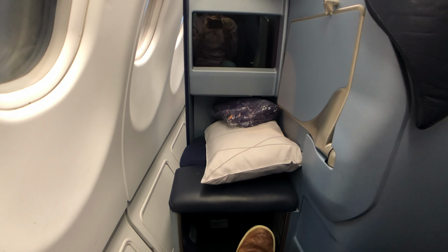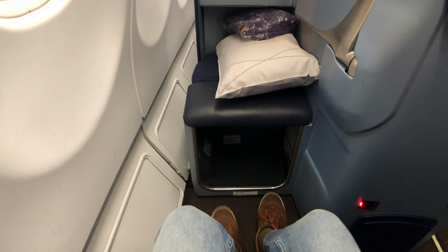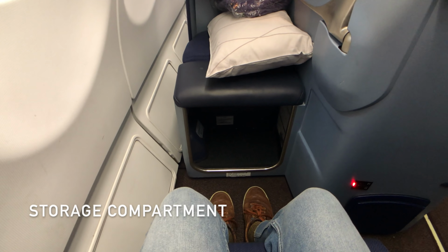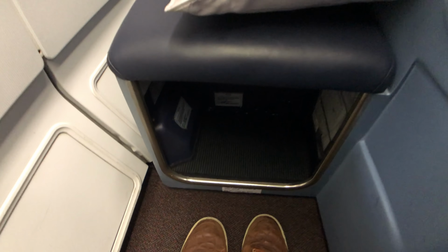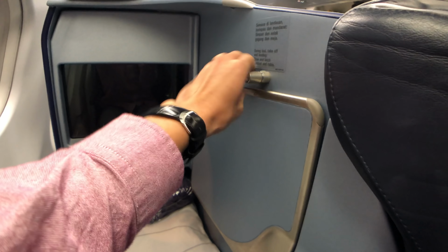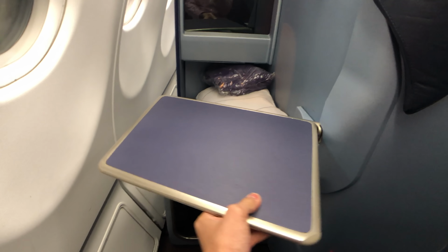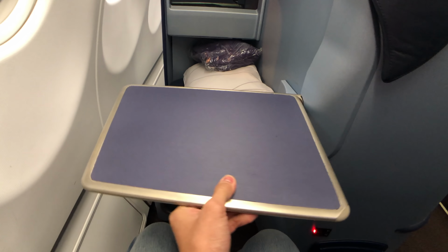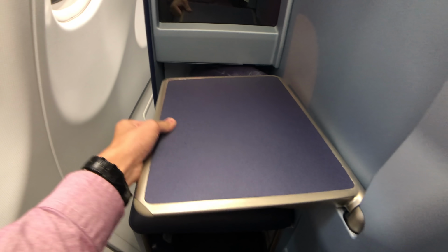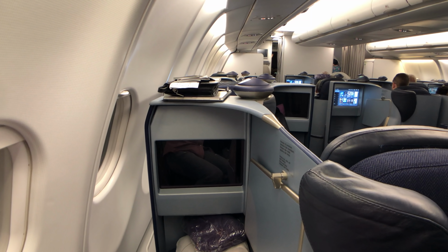Now the seat features. If you're taller than me, you'll find this ottoman very useful. Under it, you have a storage compartment for your bag or shoes. The TV is too far for me to reach if I have my seatbelt fastened. The tray table is very easy to take out, as you can see, no drama at all. You can adjust the position as well. You can totally walk down the aisle and use the toilet during meal services. I'll show you how to do it later in the video.